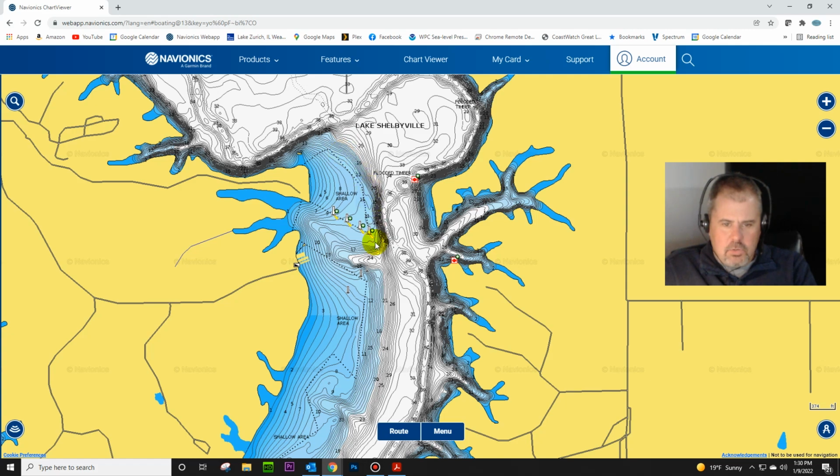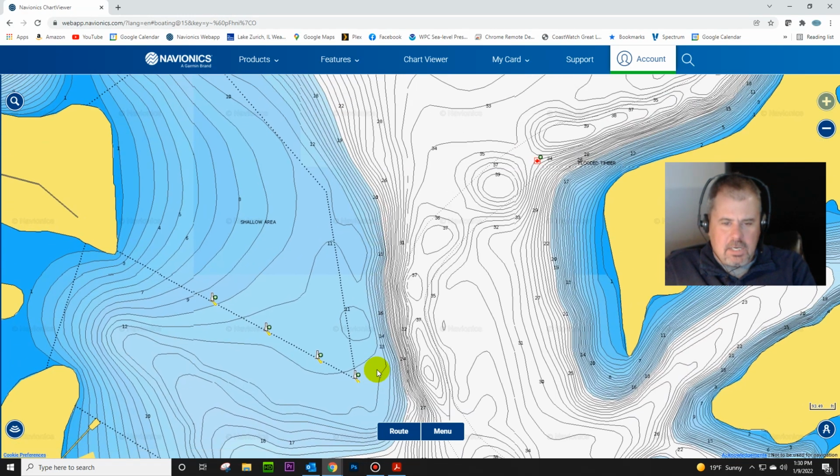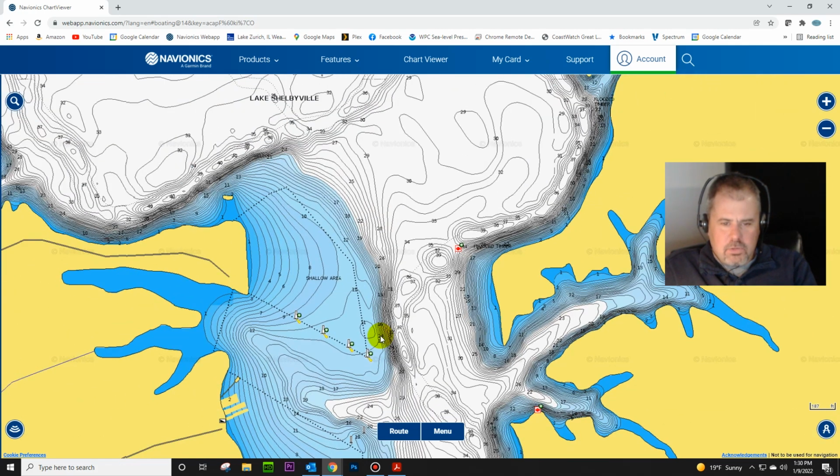Once again, you do have a very distinct bar over here, and the main channel comes in right over it, but it is fairly shallow. According to the map, it's about 11 feet. I think it's shallower than that. But it's worth checking out. You could have fish, especially white bass, on this big bar. If this breaks deeper, say 12, 13, even 14, 15, 16, the deeper it breaks, the better chance you're going to have of finding some nice walleye and saugers on it.